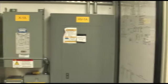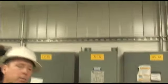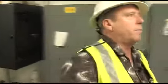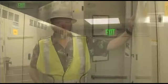The barometric relief on these AC units provides a constant change of air to allow us not to have any hydrogen buildup. If we do have a hydrogen buildup, it's monitored, the hydrogen sensor on the ceiling above.